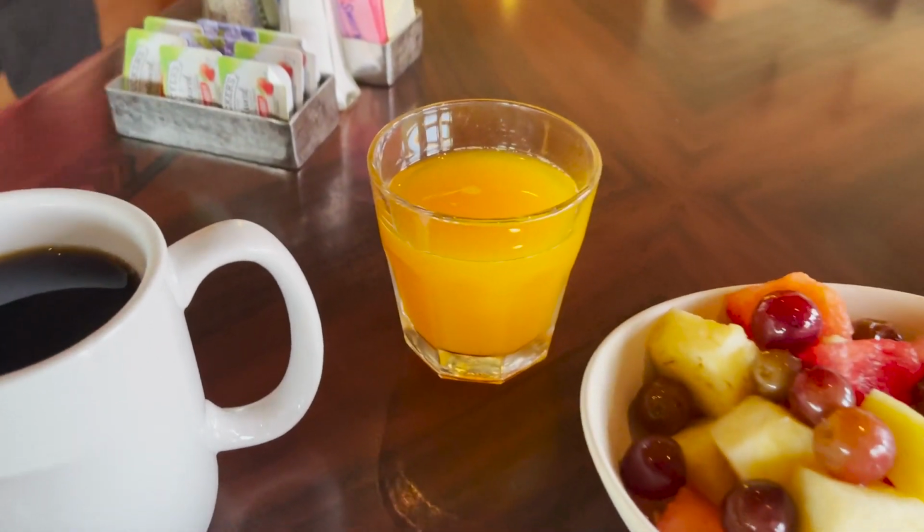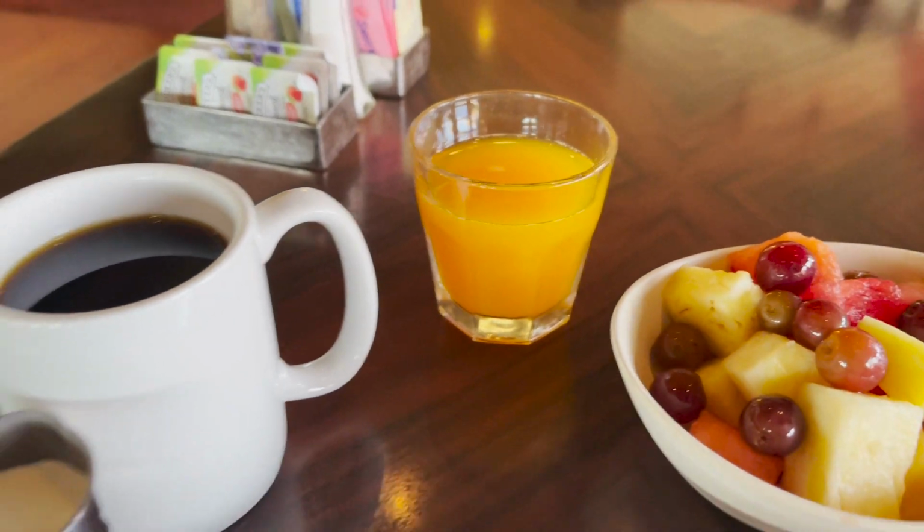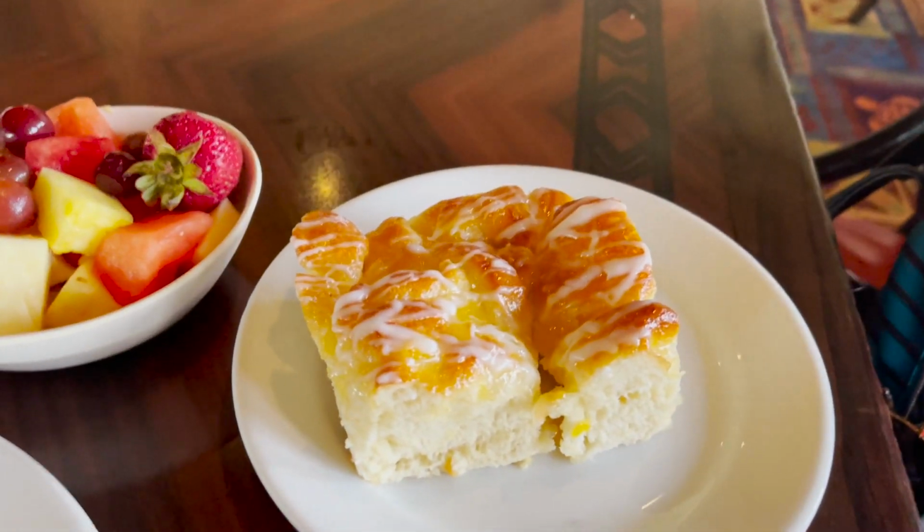Their signature POG juice, which is passion, orange, and guava juice, and some coffee, and their famous pineapple coconut bread. On top of all of that, you're gonna get a skillet full of eggs, bacon, Mickey waffles, Stitch waffles, biscuits, lots of stuff. We'll see it in a few minutes. And it's unlimited. It's all you care to enjoy, so you can keep asking for more. Again, $25 for adult and $14 for kids.